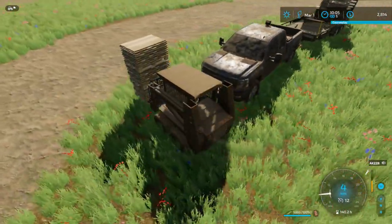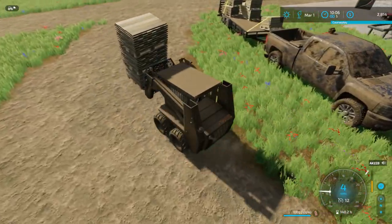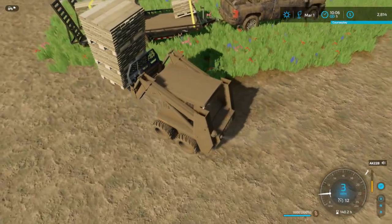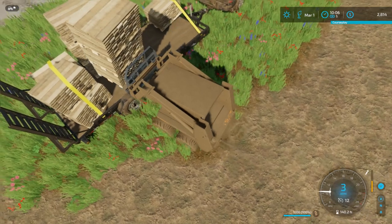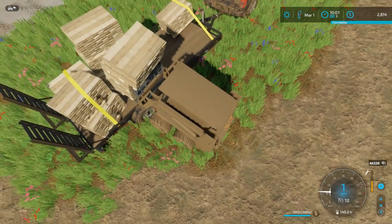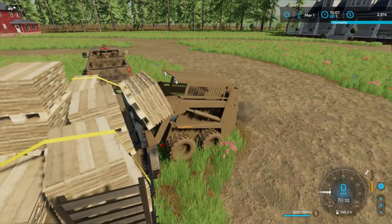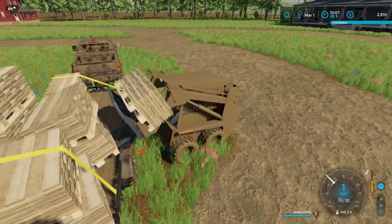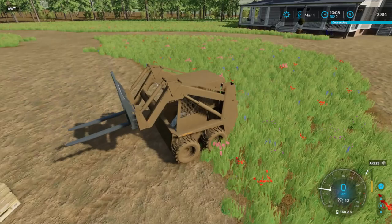Planting a field. If you missed last episode, go check it out, cause we got a new shop. We're gonna be getting a new skid steer today. And laying down fertilizer today. And we'll be checking out the, oh Lord. And yeah, this is why we, hey, get off, mate. Alright, we're good.